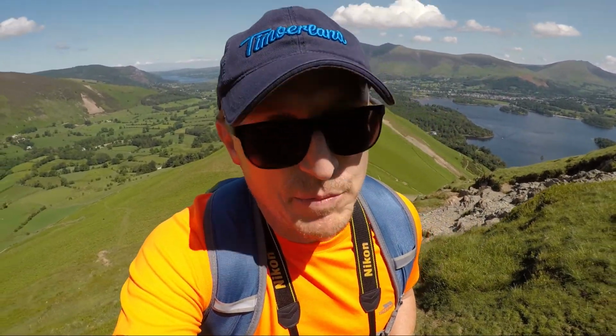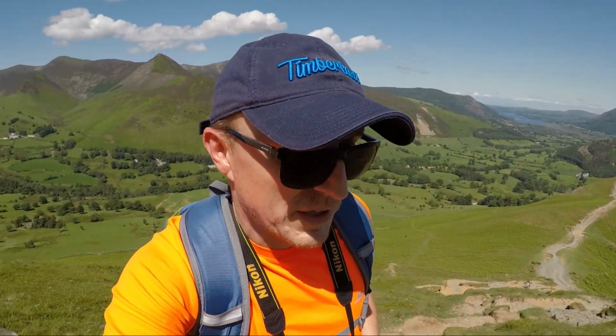Okay, we're on the steep climb to the summit of Cat Bells now, and it's a pretty steep one, and your hands have to go down at certain points as it is that steep, but not far to go now.